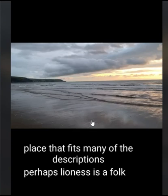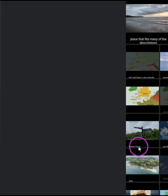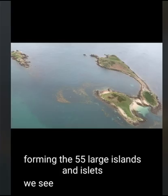Anyway, it's a place that fits many of the descriptions. Perhaps lioness is a folk word, but it's a bit strange. It's called lioness as well. But you know, there's lions on the flags, so England's denoted with lions and bulldogs. Those are your, well, they were, but they're not anymore. Anyway, sorry, it's just me going through the information here. Yeah, back to the islands.